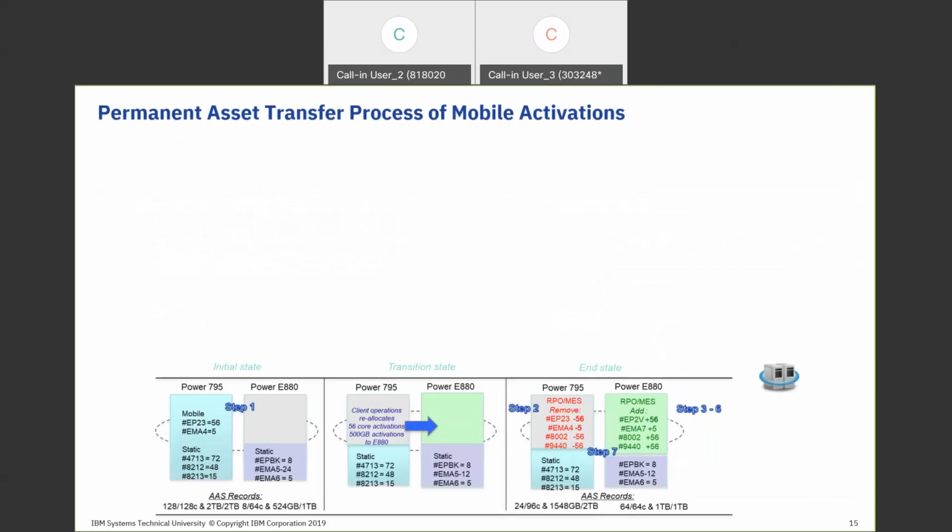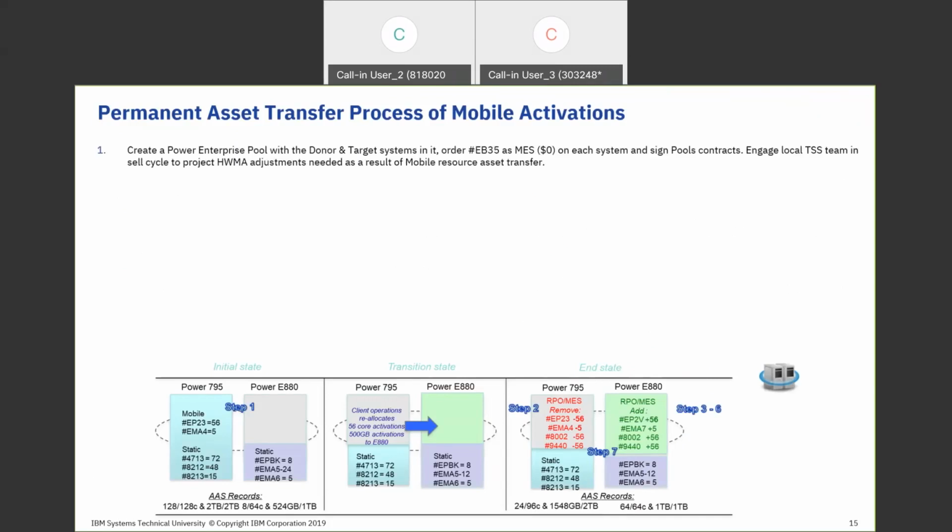So here is the process that was originally outlined to be able to move your resources from maybe, for example, Power 795s that I have in this particular case up into E880s. It's the same thing if we were going to go from the 770 up into an E870, and it's the same fundamental process, although there are a couple of key details which I'll come to a little bit later on that talk about if I'm moving from an 870 up into an E980, basically the same process is used. So what we do is we've got our Power Enterprise pool, we've got the pool that's set up already, and as you want to be able to move things around, it'll have the concept of a donor and a target.